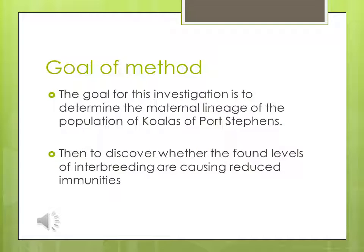The goal of this investigation is to determine the overall maternal lineage of the population of koalas at Port Stephens. This is to discover overall whether there is a high level of interbreeding, and then after that we hypothesize that the level of interbreeding is therefore reducing the overall immunity responses of this population species, as there have been high levels of outbreaks of disease such as chlamydia in the area.